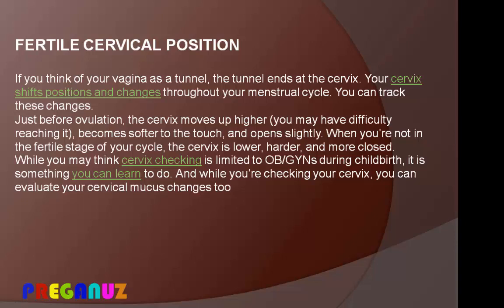While you may think cervix checking is limited to gynaecologists during childbirth, it is something you can learn to do, and while you are checking your cervix, you can evaluate your cervical mucus changes too.